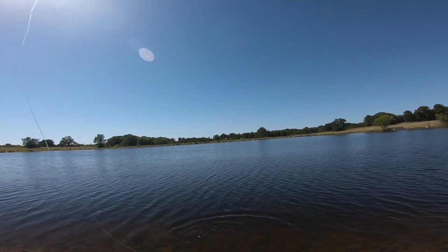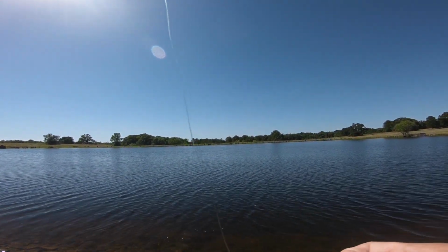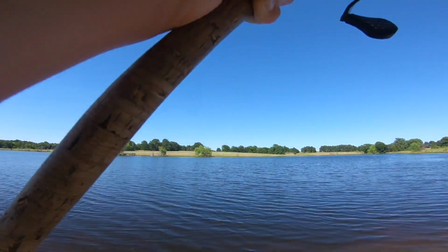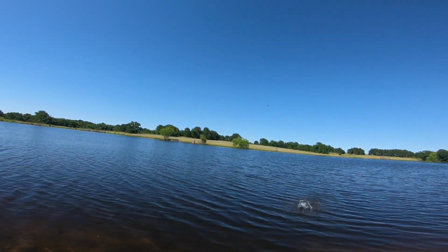Now, because that is my last bait that I'm gonna be using for Texas rig style baits, I'm gonna throw this just a little bit more, just see if I can't get a bigger fish. I think it's definitely possible. After this cast, I'm gonna go ahead and cut this thing off and throw on the spinnerbait. That's a fish. Another baby.